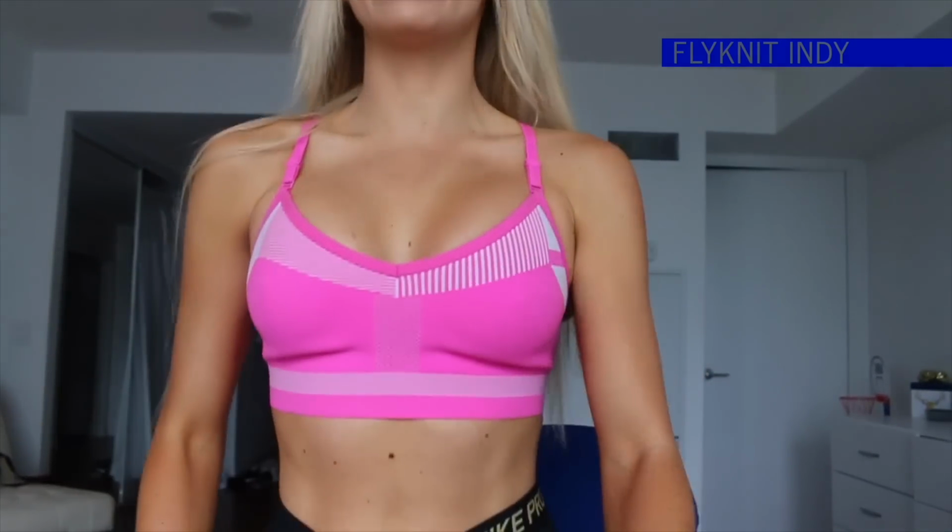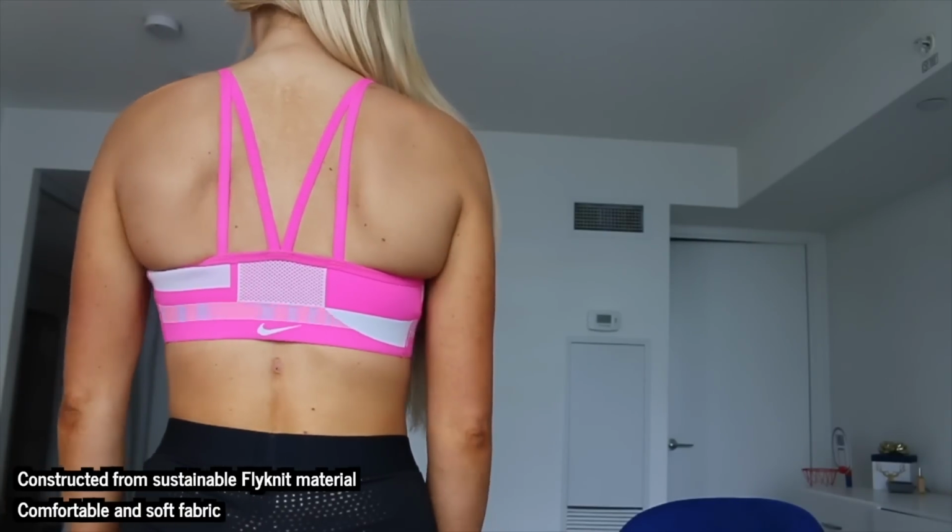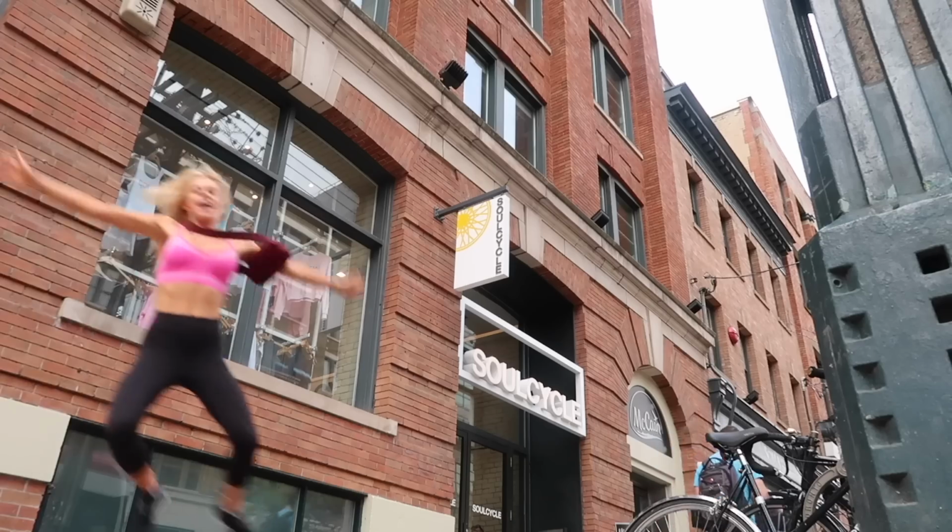First, we're gonna do the Flynet Indie sports bra, which I have on right now. This one is perfect for your spin classes. It's versatile, it's a comfy one. It's made with the Flynet material, which we're gonna talk about a few times. It's very stretchy. Think of their Flynet racer sneakers. It's very much that. Sweat-wicking, comfortable, secure, but not constricting.